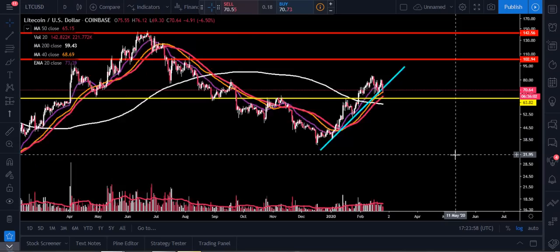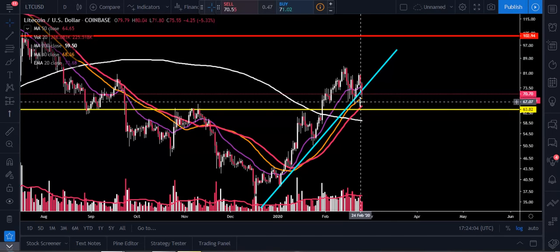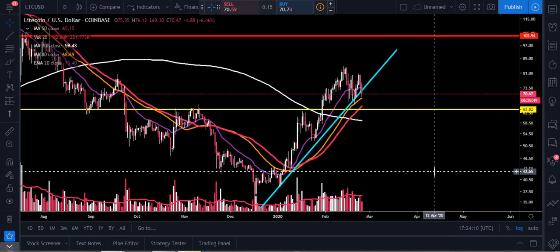But there's some things that we're looking for to find support, and I believe what's important is that 50-day moving average, and we're sitting on top of the 40 moving average right now, but that 50-day moving average and that 200 as well as this 63.82. So we have a lot of support here. This is an area, if we drop down there, we should find some support if this trend is going to continue.